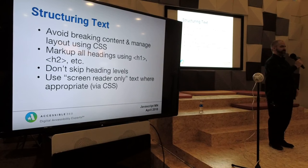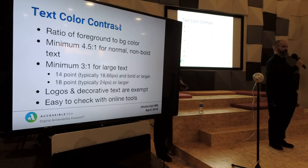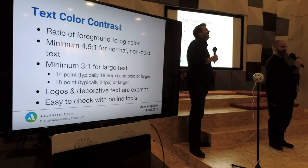So this is the part of the presentation where you folks get on Twitter and say, OMG, there's a blind guy talking to me about color contrast. So I'm going to let K2 take over and talk about this one.